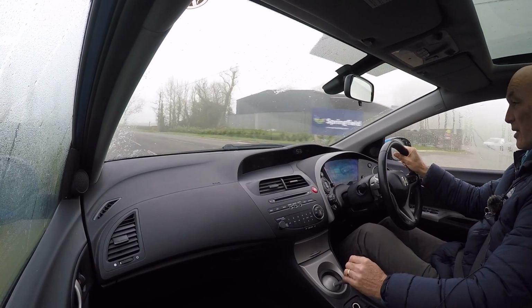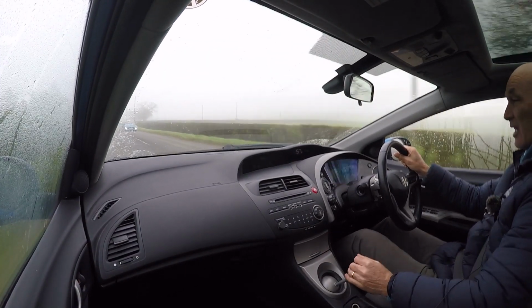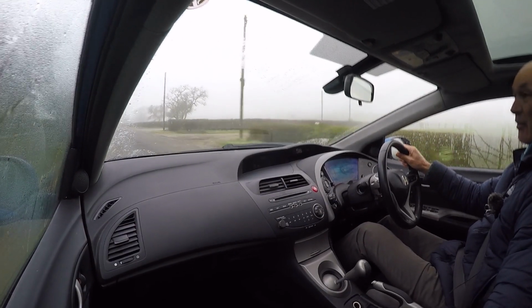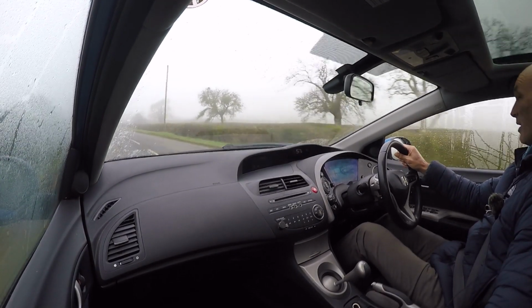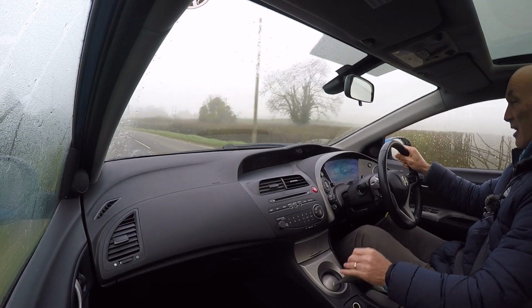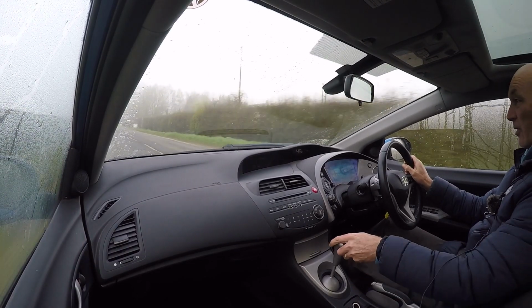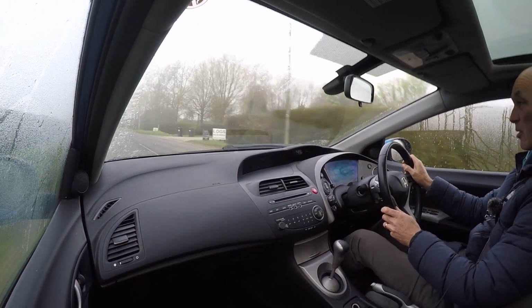The engine's so sweet. It is amazing, I have to say. Absolutely astonishing. Right, up to speed now. Give the brakes a good old shove. No one behind me. Really good brake pedal on the car. Instant, great response to them. No pulsing, no vibrations. Absolutely spot on. It really is.